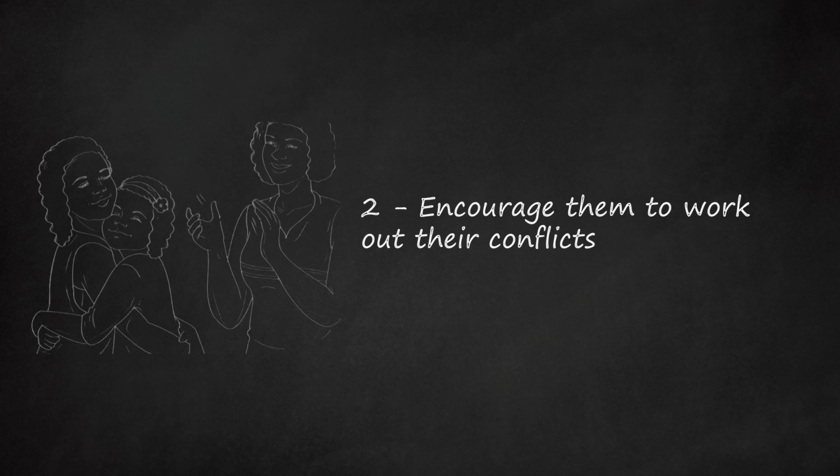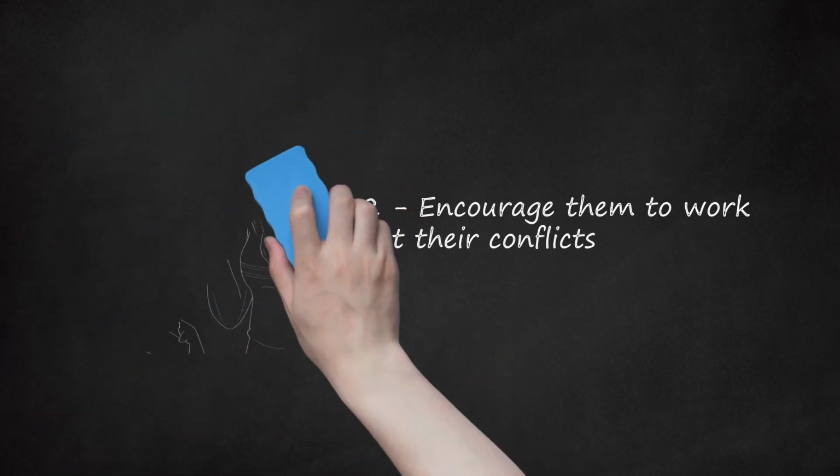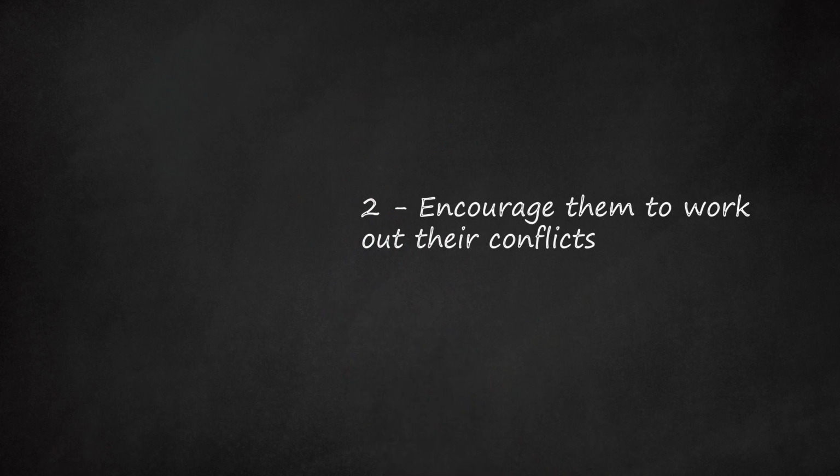If you see that one of your children is afraid of or avoiding the other sibling, and always the victim, then you may need to intervene to prevent the conflict from becoming emotionally violent. Try to encourage win-win situations where each child gains something. If your children are young, for example toddlers, then you will probably need to intervene to help resolve the conflict.